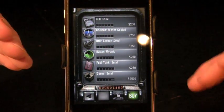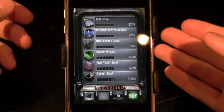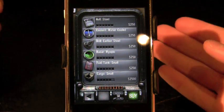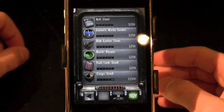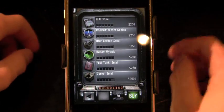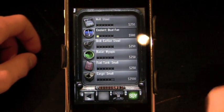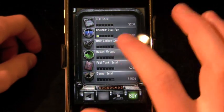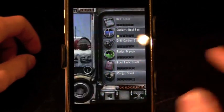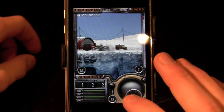Now, by upgrading your vehicle, you have the option to choose what you want to upgrade: the coolant, the hull, the drill, radar, fuel tank, or cargo. All of these are vital to upgrade at once, but the first one that we want to upgrade is probably the coolant, because it gets really hot really fast. When you press buy, you've seen that you've bought the part and the next part is available for purchase. However, we're going to go back out and start drilling again.